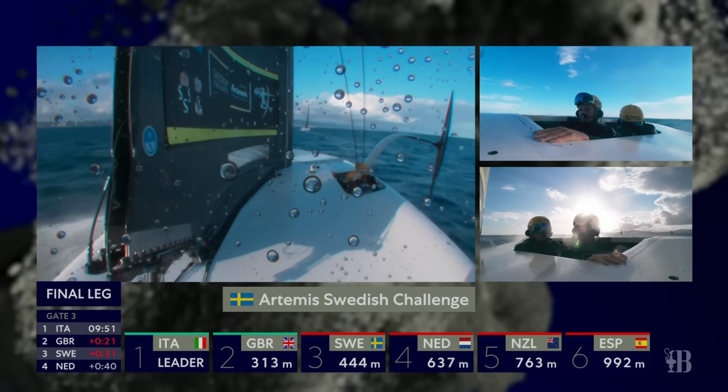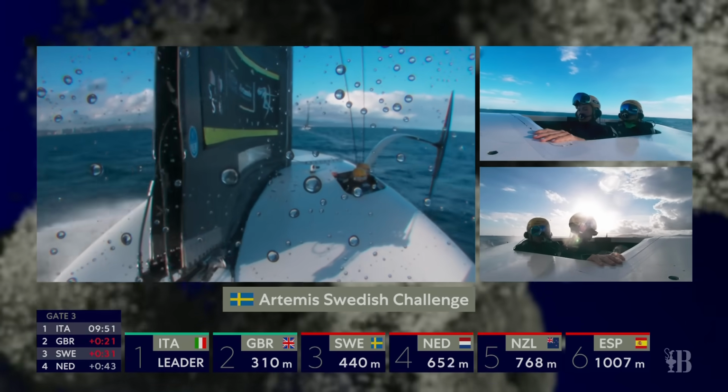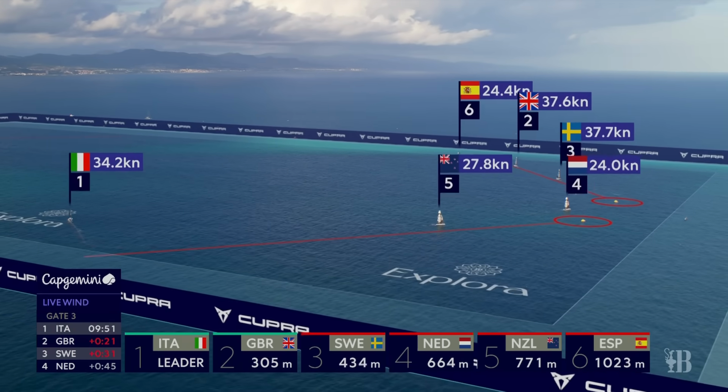But just thinking, will you be able to trim the main on the other tack? I hope so. We have no other choice. Danita will take over. Yeah.